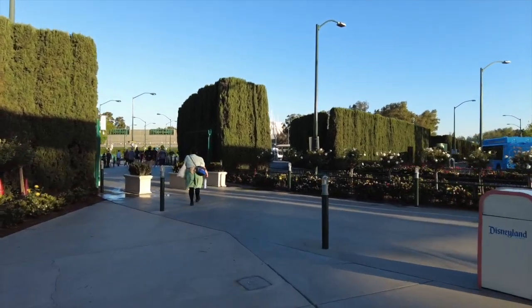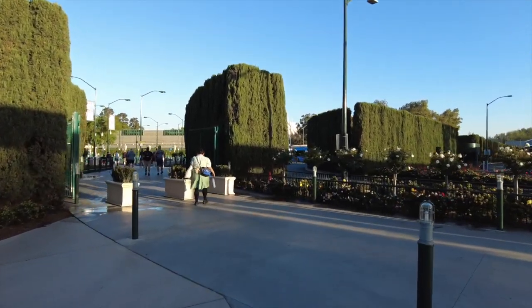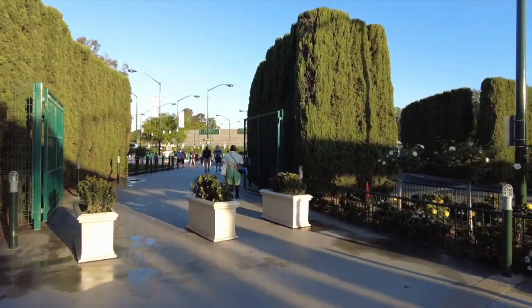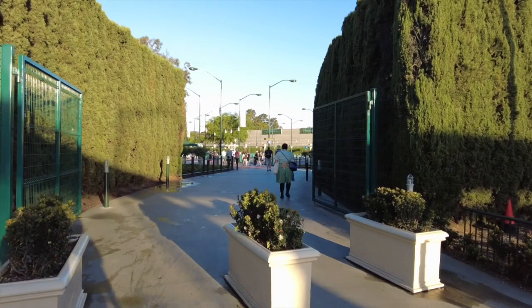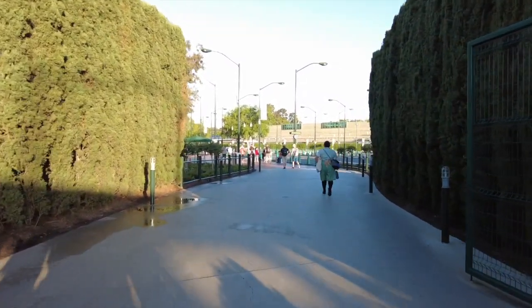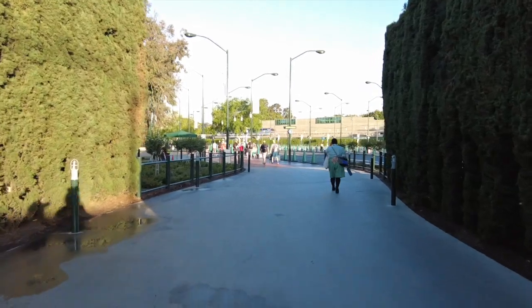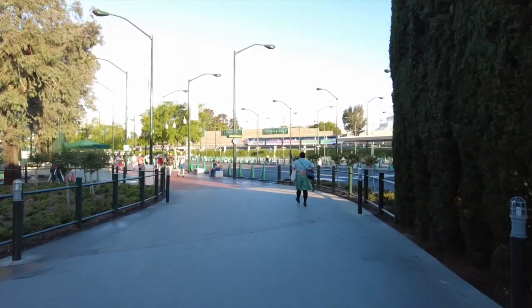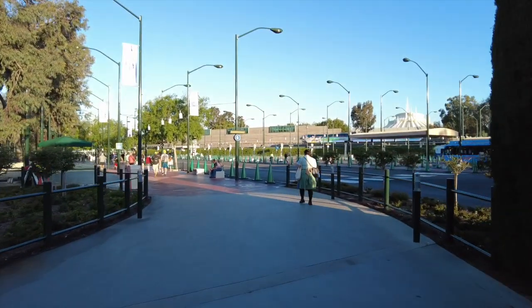This area that we're entering here, this is where you will walk to get to security before you can enter the Disneyland area. Once you get through security, you'll have Disneyland to your right, California Adventure to your left, and straight ahead will be Downtown Disney, the shopping district. If you continue walking through that, you will get to the hotels.